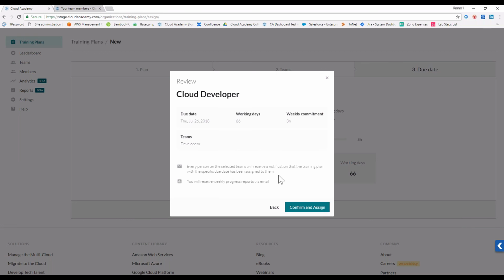Note here, every person on that selected team is going to get a notification of that training plan with the due date and that it's been assigned to them. It's going to be shown to be assigned by whoever did the assignment, obviously. Once you click confirm and assign, that goes out immediately.